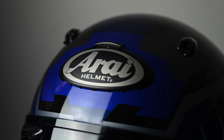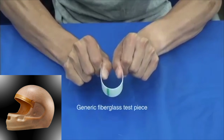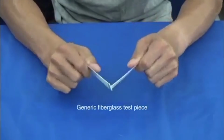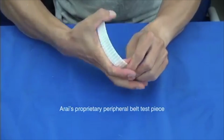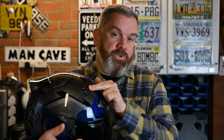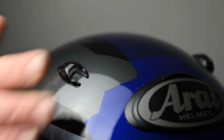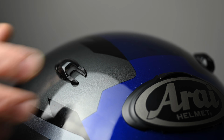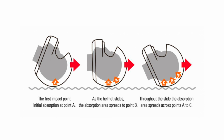This is the first time Arai have put any kind of ventilation hole in the brow of the helmet. It is a critical impact area, and it's because of the enhanced superfibre belted construction that Arai are now happy to put ventilation holes in the brow. Further ventilation is provided by these new teardrop ducts on the top, and they come straight from Arai's Formula 1 helmets. They have two open positions, and like the rest of the parts on the outside of the helmet, are designed to break away in a crash to aid with glancing off.